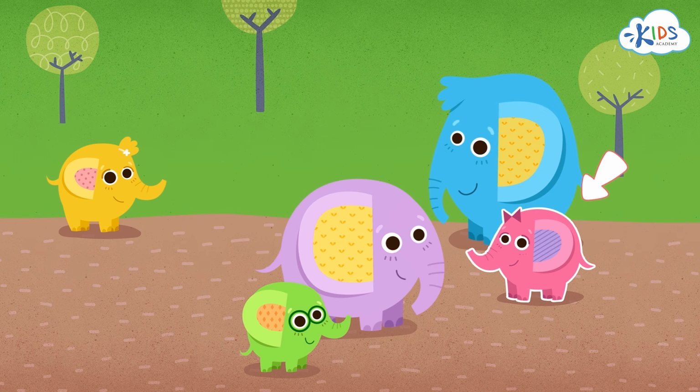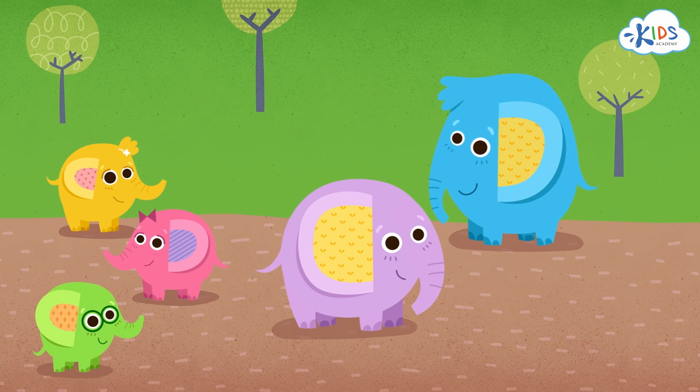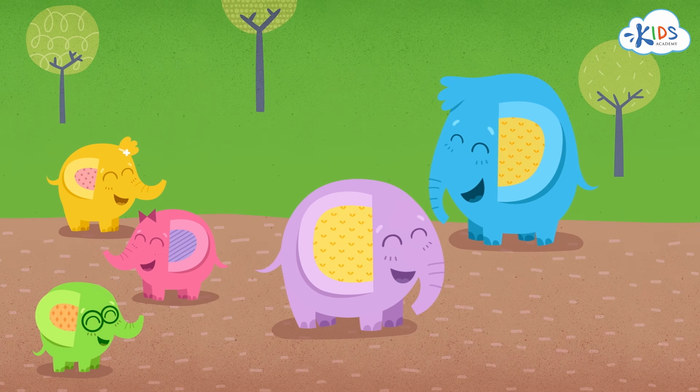Jade is small too. She looks like Jackie. Maybe they're sisters. She belongs in the group of small elephants too. Whoa, check out Jeffrey. That's one cool elephant, and he's small too. He also belongs in the group of small elephants. Are there any other small elephants? I don't see any. Great job sorting these elephants by size. Let's try sorting one more group of objects by their size.